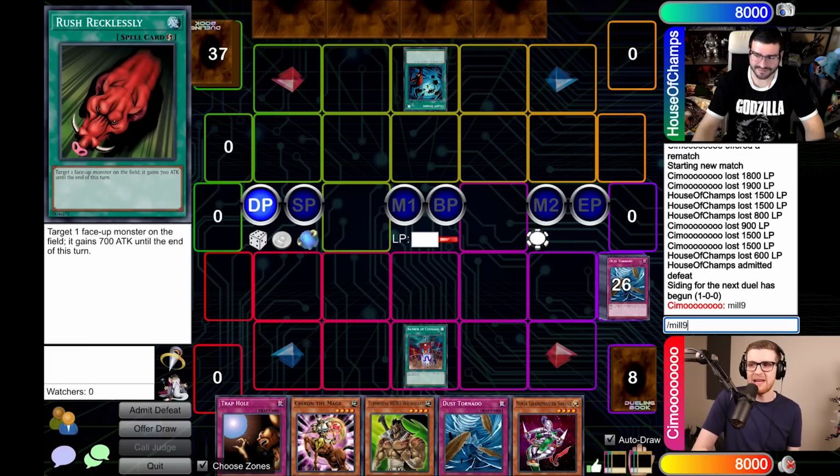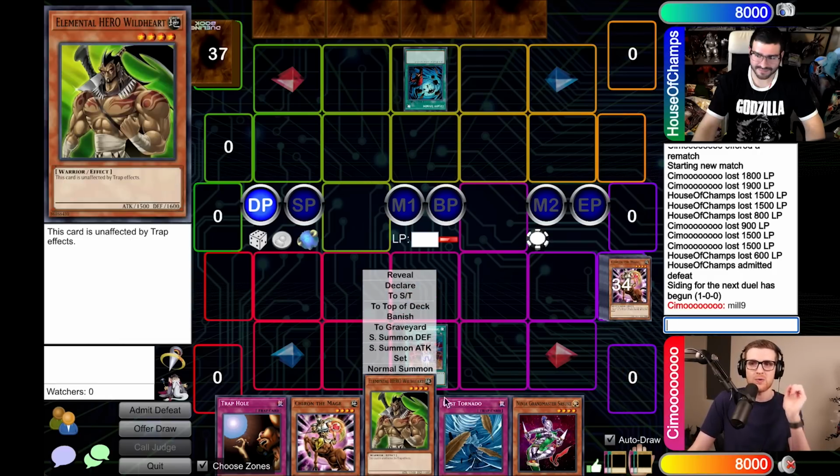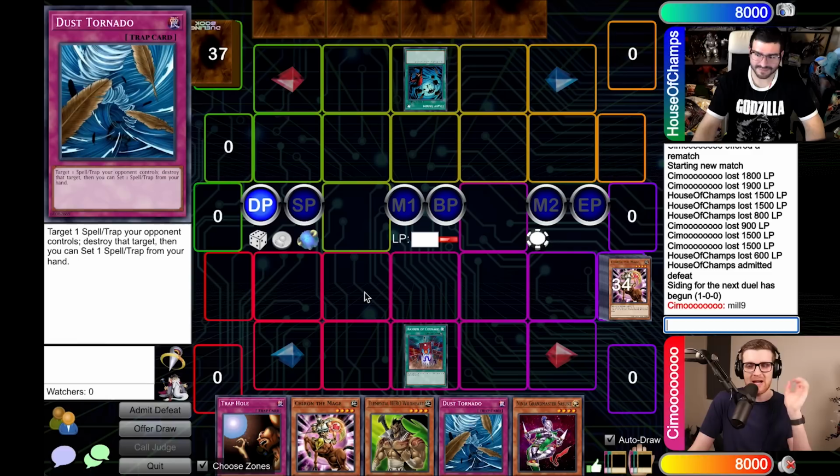But to be fair, in game three, we really got to see what I wanted Wildheart for. After a Lightning Vortex, I basically just run him out. It nullifies all of your back row, sans like Book of Moon, and then I have a full row of back row, so if you're trying to kill Wildheart, I can protect him. And you really don't have a clean answer to it.